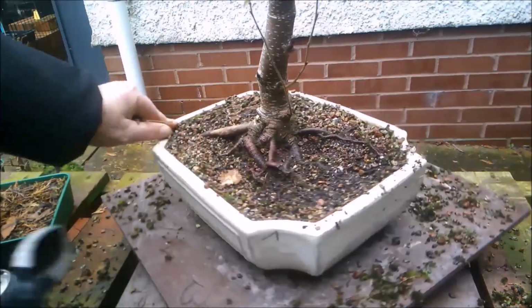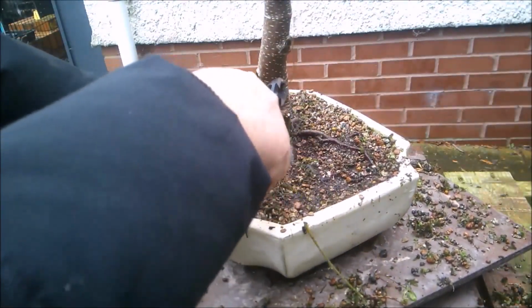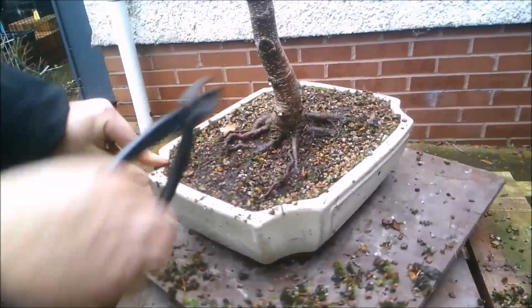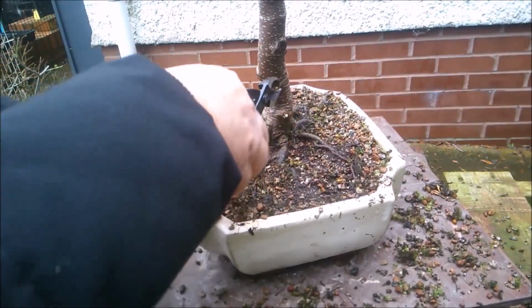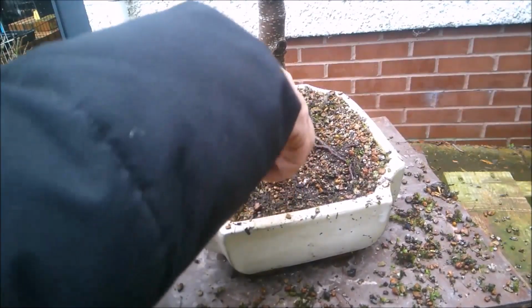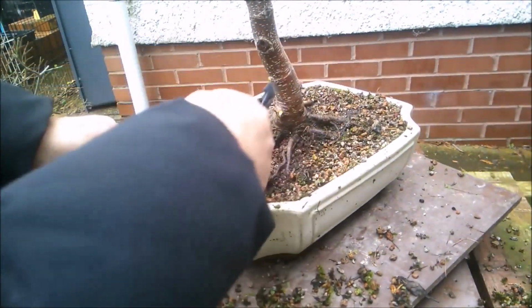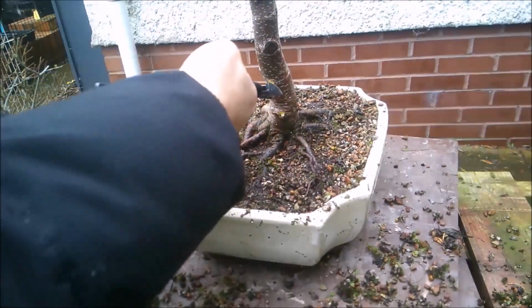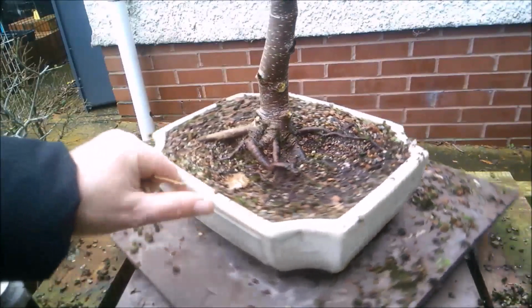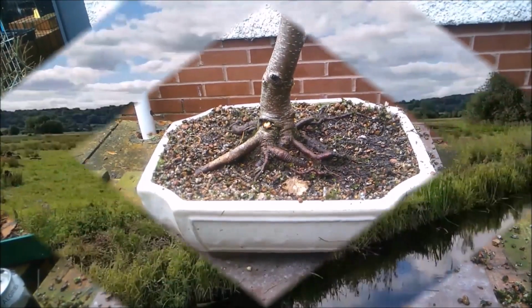This tree has already got quite good taper and relatively interesting movement. Now, all fingers and thumbs, but get in there a bit tighter. Okay, so that's that little bit of the job done. So let's move back out.